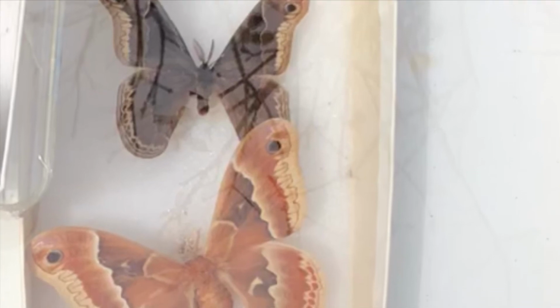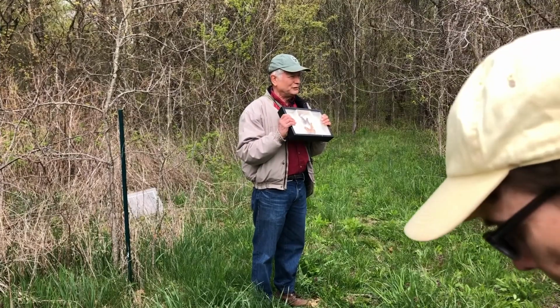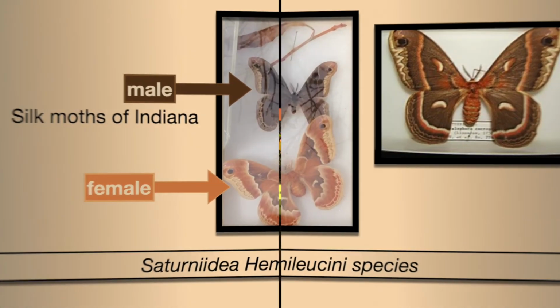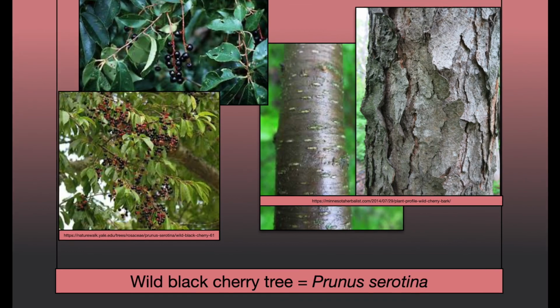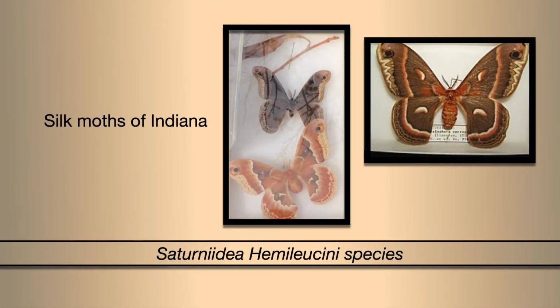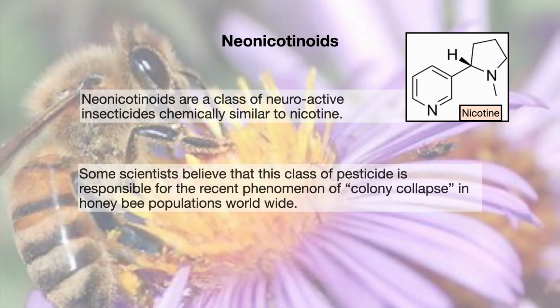I'm gonna take you on a short diversion here. These were at one time extremely common. The larvae feed, this is the female, this is the male. They're the giant silk moths, native silk moths, and you would find hundreds of them on the twigs of sassafras and cherry in the wintertime. I have found hardly any in the last few years, and I'm not sure why. I think the new pesticides that are being used are probably partially responsible, the neonicotinoids.